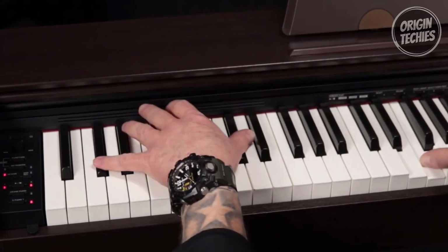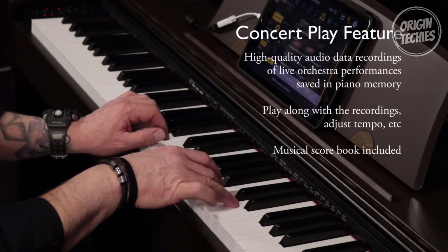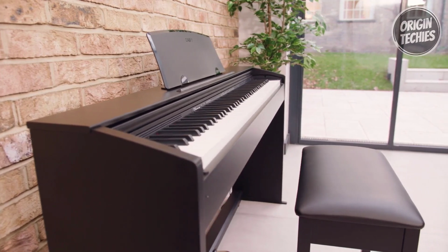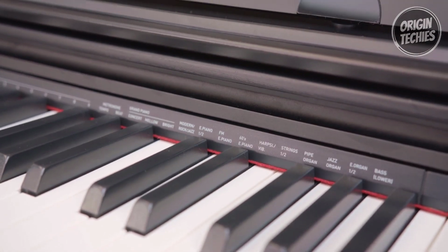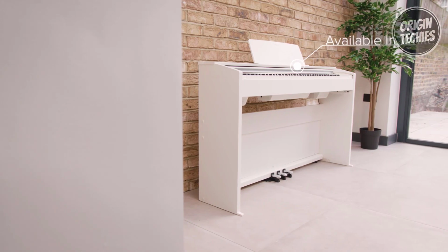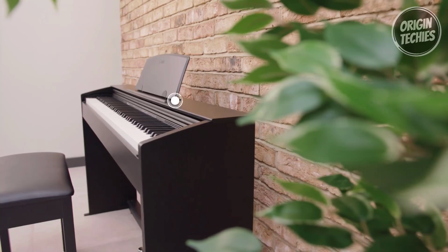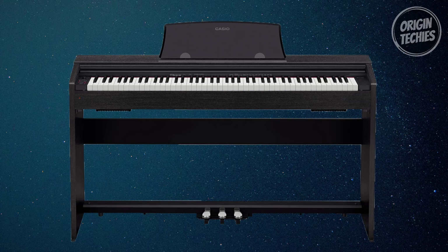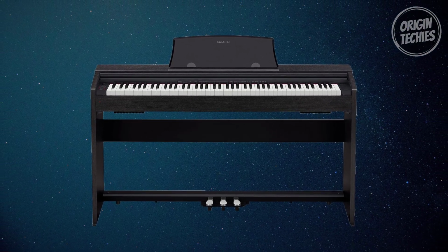The duet mode, splitting the piano into 2 equal pitch ranges, allows students and teachers to share the same instrument, enhancing the learning experience. Explore concert play, enabling you to play along with 10 recordings of well-known orchestral pieces. Connect effortlessly to Mac or Windows devices via USB without drivers, and utilize the free Chordana Play app on iOS or Android for interactive learning. Powered by the AiR engine, the PX-770 provides highly accurate grand piano sounds with seamless dynamics, ensuring a remarkably expressive and powerful performance. Elevate your playing experience with the Casio PX-770, where innovation meets musical excellence.